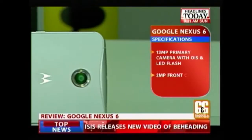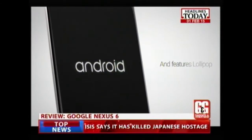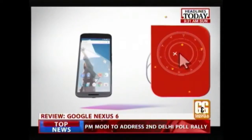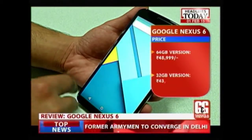It has a non-removable 3220 mAh battery and comes in a 64 GB version at a price tag of Rs 48,999 and a 32 GB variant at a price tag of Rs 43,999.